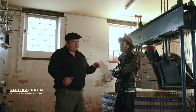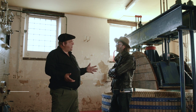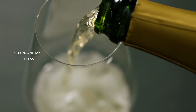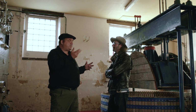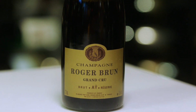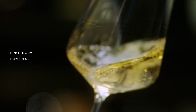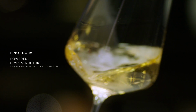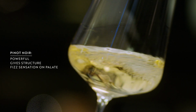I will start as we do when we taste the still wine. Chardonnay, the white grape, where people producing Blanc de Blancs have only Chardonnay. Chardonnay, we say it's fresh. Fresh, why? When you drink it, it brings acidity, it's easier to drink, but no aftertaste. Pinot Noir, I prefer Pinot Noir, I am from Haï. Pinot Noir is powerful. Pinot Noir gives structure. With Pinot Noir, you have more sensation of fizz in front of your palate, strong aftertaste after 30 seconds.